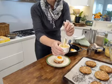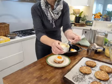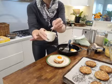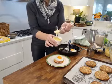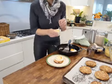That is literally just egg yolks, lemon juice, and then I've used a healthy fat, which is that avocado oil, and check that out. Isn't that absolutely stunning? If you would like me to show you guys how to make that, please let me know. Just let me know if you want to see that, because this is to die for, because then you go like that.